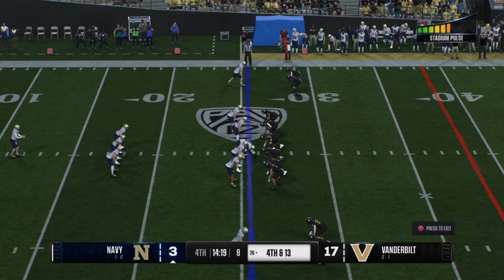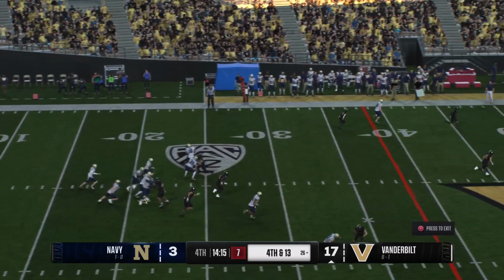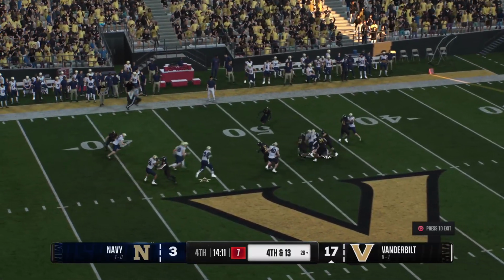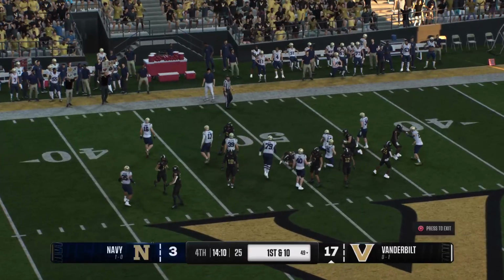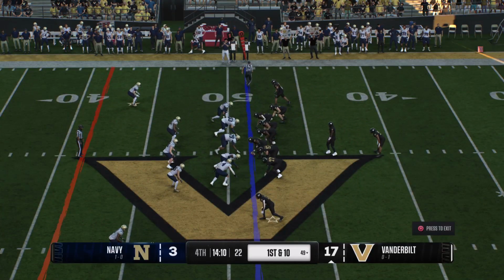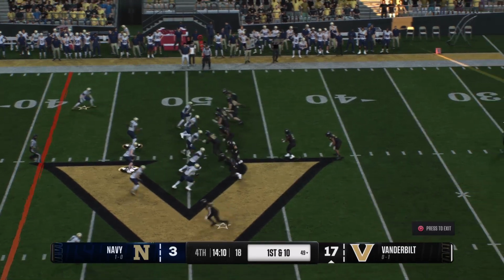And these guys have been busy. Sixth punt of the day. Trying to play a little field position with that high punt. He's got great speed. Return's going to get it up around midfield. He'll be down at the 39-yard line. Vanderbilt has the ball again, and here comes that Commodore offense.